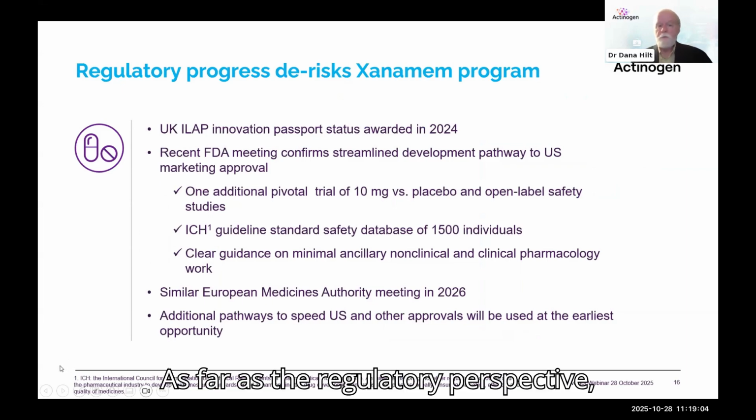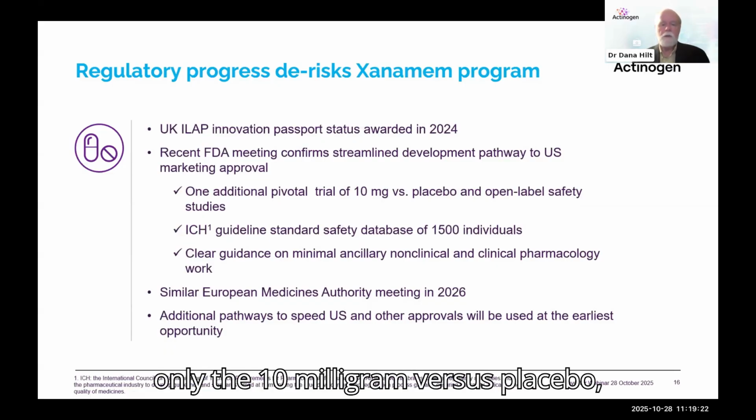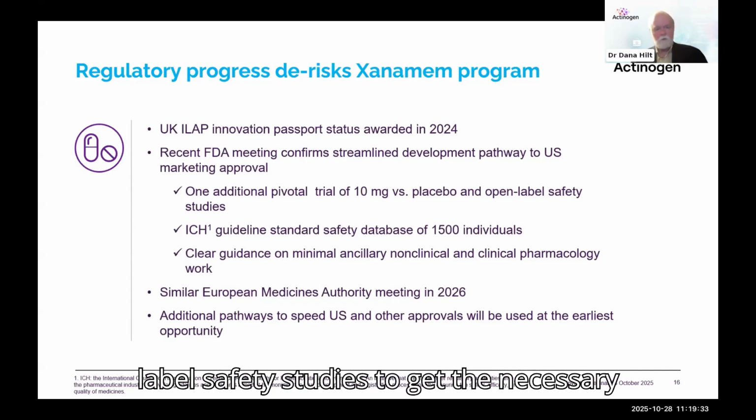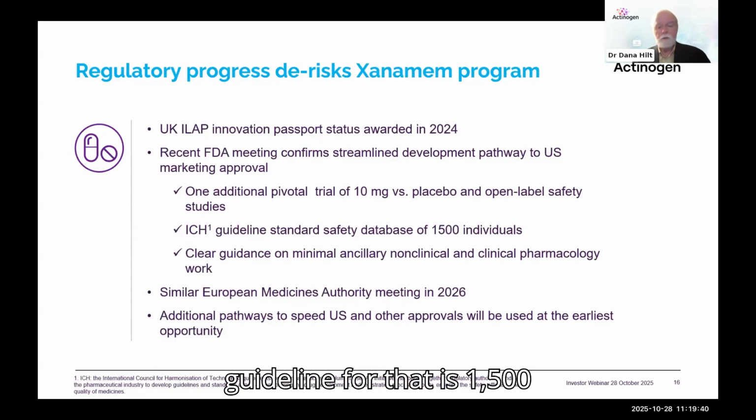As far as the regulatory perspective, we have an innovation passport for innovative drug, which was awarded in the UK in 2024. Dr. Gourlay mentioned we had very positive interaction with the FDA. Importantly, they said that only the 10 milligram dose versus placebo, 1 more additional pivotal trial would be necessary, and the open label safety studies to get the necessary long-term safety with the drug. The ICH guideline for that is 1,500 individuals.